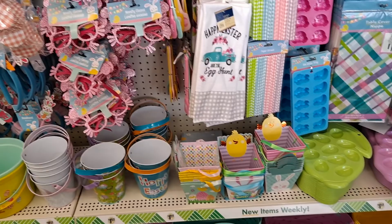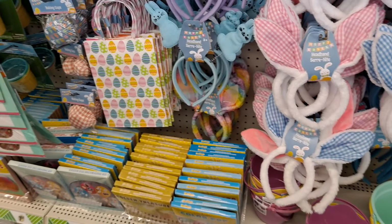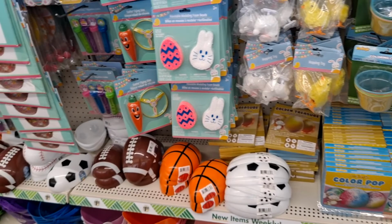Oh, those are cute. Look at that. Whatever just fell, if I find it, I will put it back. Okay. All right, there's the adorable headbands. These are cute. I like these because they look like the little bunny peeps a little bit. Don't you think? And so, let's see, what else? Okay.